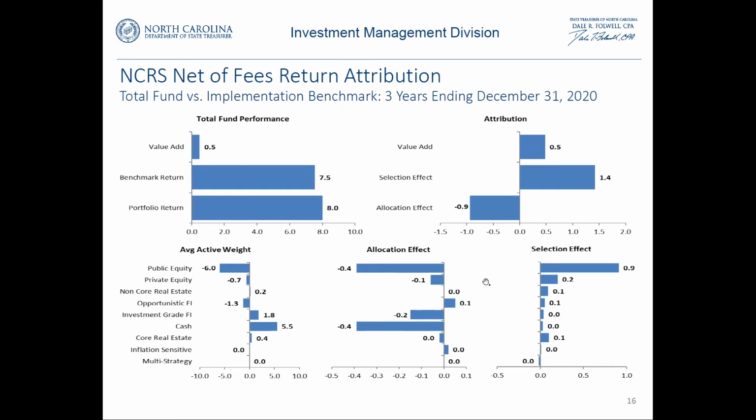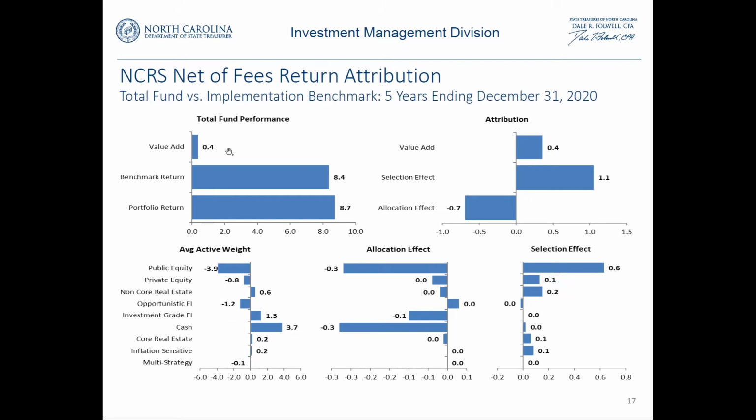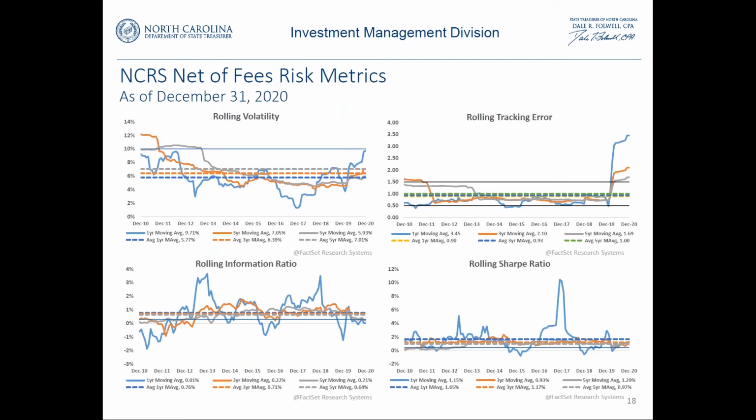Similar story for the 3 and 5 year on the next two slides. Pretty strong value add on the 3 year of 0.5%. So portfolio return of 8% versus the benchmark return of 7.5%. And again, the majority of that value add was driven by selection effect. And then the 5 year, same story, 0.4% of value add, driven mainly by selection effect.